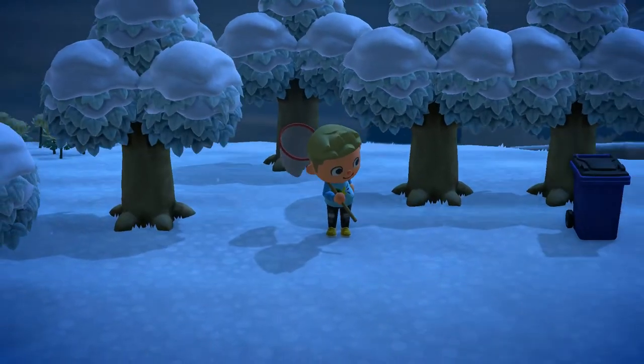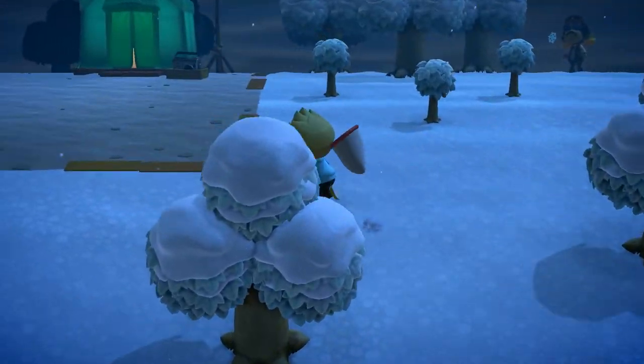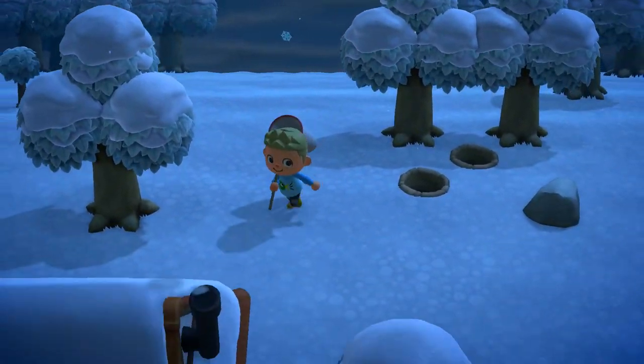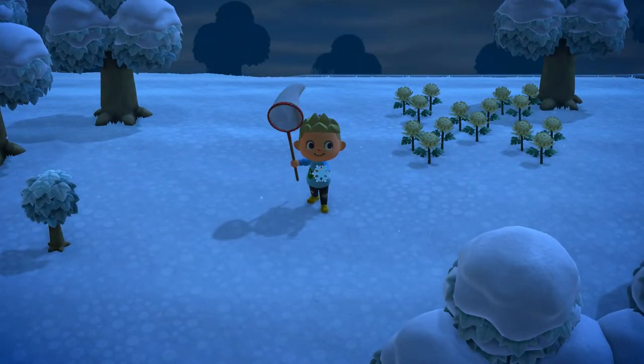Catching bugs in general in winter is just a huge pain. I thought I would do those to collect points, but there's a few there that feel like they're in season. You need a stump. Oh, it's that kind of beetle. I was thinking of the tree trunk beetles. I'm sorry.